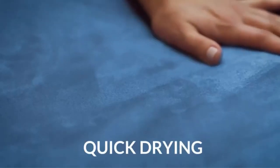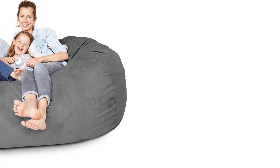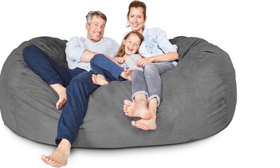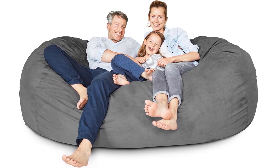The Lumaland Luxury 7-Foot Beanbag Chair has a foam filling that is plush and comfortable. The foam actually reflects your body heat so you can feel cozy all day long. There are no plastic parts and you don't need to refill anything.